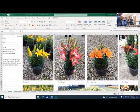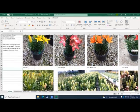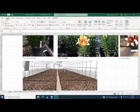If you scroll all the way down, when it comes to this picture, keep on going down. I'm trying. All right, there you go.